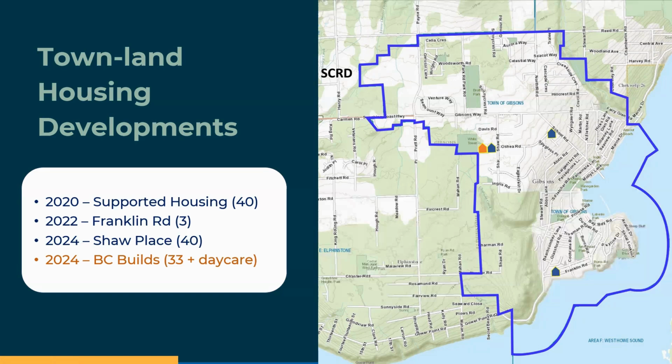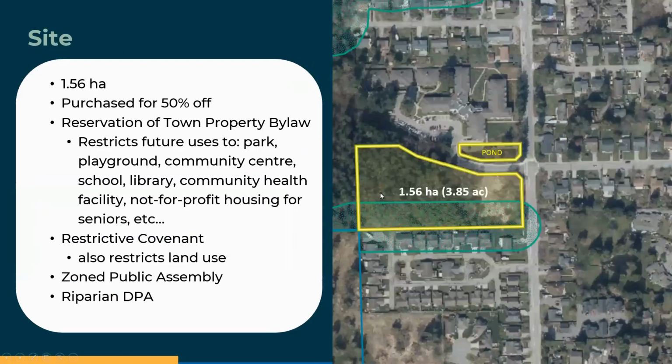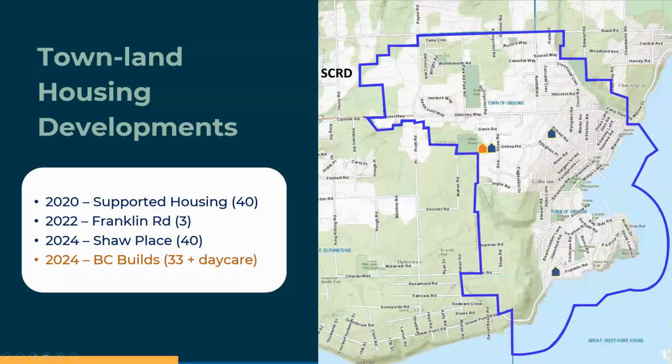Then in 2024, we started with Shaw Place, on School and O'Shea Road. That's 40 units of mixed market rental housing, established through a partnership with the local Sunshine Coast Affordable Housing Society, New Commons Development, and BC Housing. The orange home is the BC Builds project, and that's phase two of this development. It's 33 mixed market rental units and a daycare on the ground floor. Next slide, please.